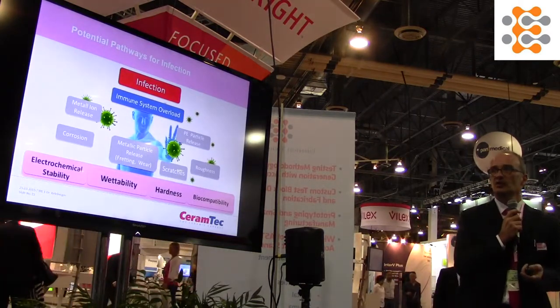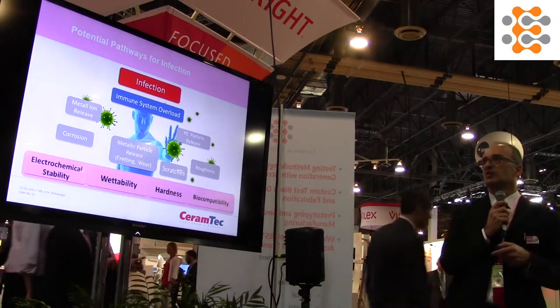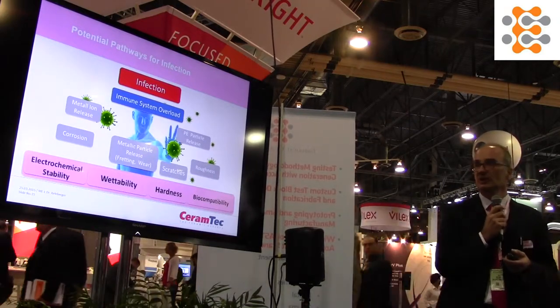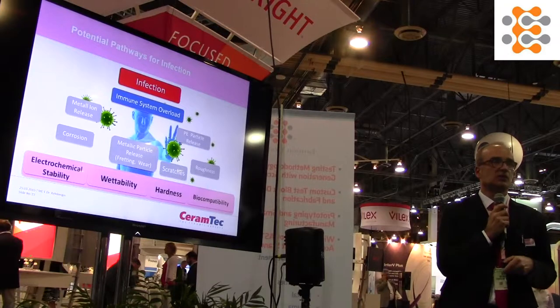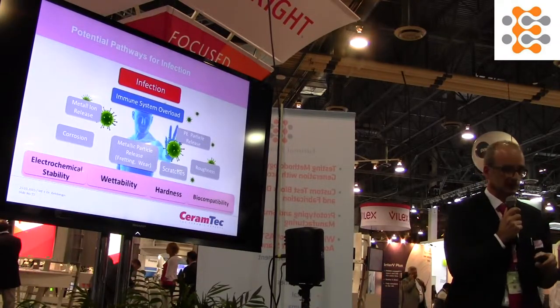Another reason for infection could be immune system overload. What could be a reason for immune system overload is, for instance, a high amount of metal ion release. You have corrosion, you have metallic particle release, and again, this can be controlled and adjusted or positively influenced by your material parameters.